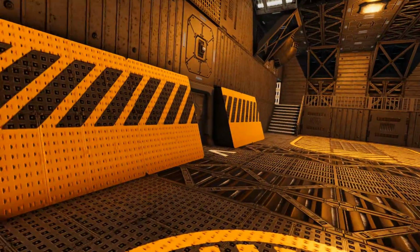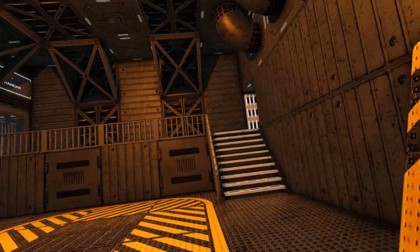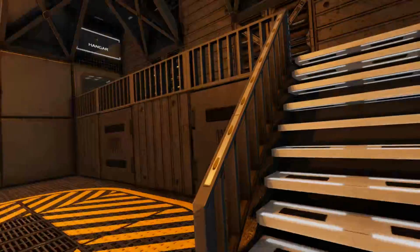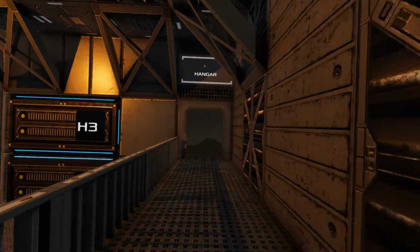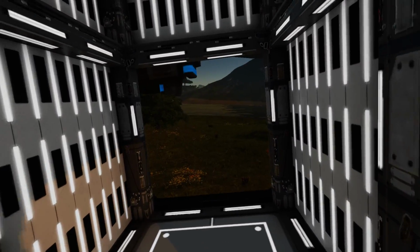And it does make sense now why the other room wouldn't be a place for hover vessels, just because of the fact that you'd have quite a big drop, which means you could probably put your fighters in there and then just deploy them quite nicely.